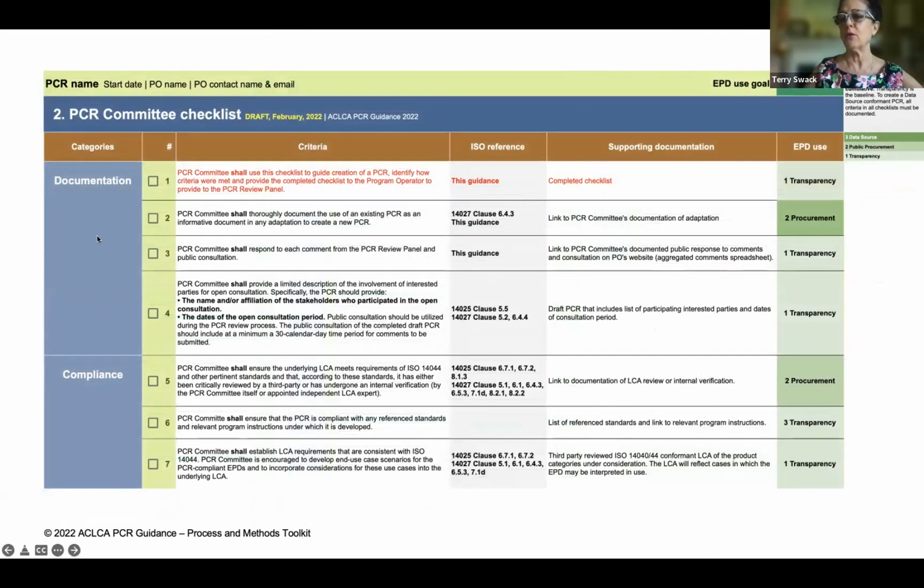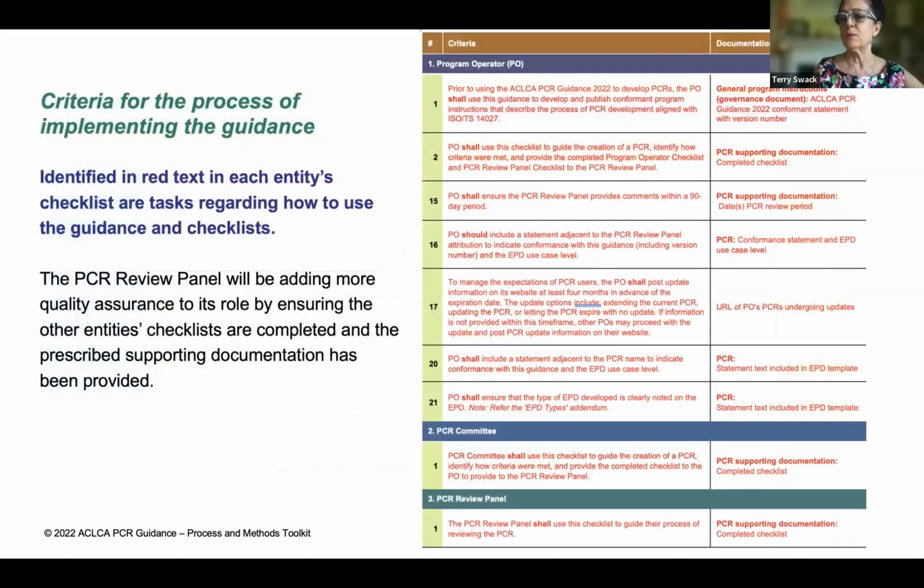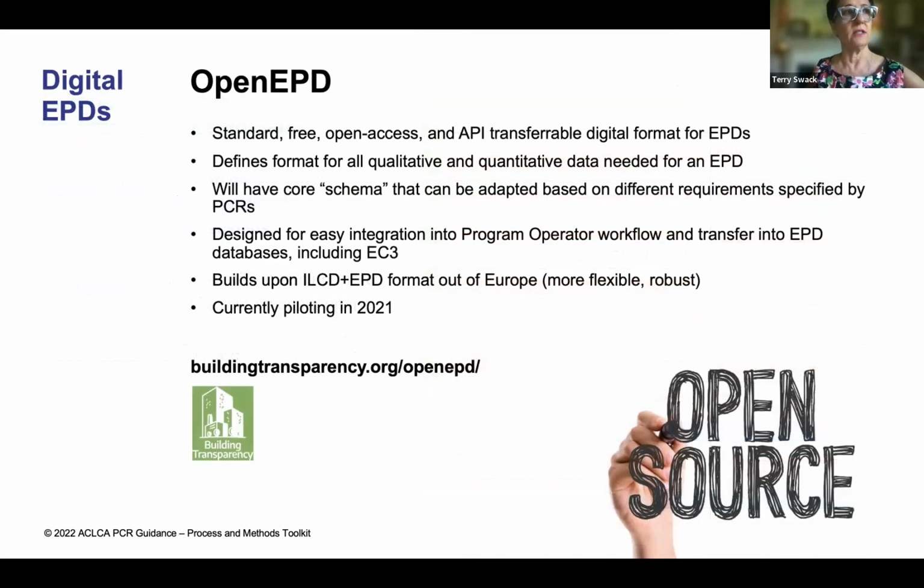So there's different categories of tasks for each group. And in fact, written into the criteria are the tasks for actually integrating the use of the guidance into the process. So that's actually part of making the PCR be conformant, is ensuring that each of the user types followed the process tasks. And at the end of the day, it is the job of the reviewers to ensure that all of the tasks have been followed.